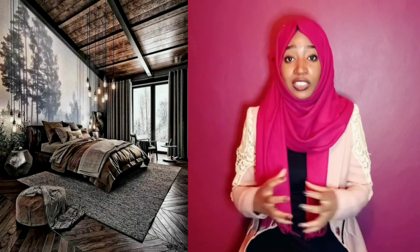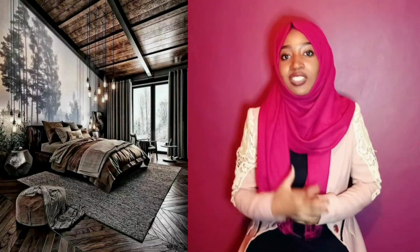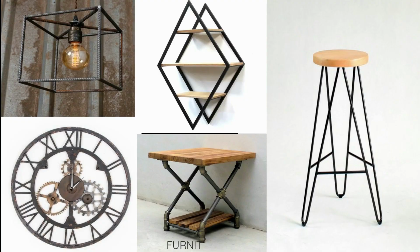Industrial design is really beautiful, and you want to make sure you consider all these factors when putting it together so that it actually looks as great and as aesthetic as possible. So if you love this kind of style, do go for it, and yeah, let's go to the next one.